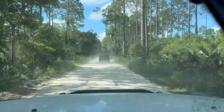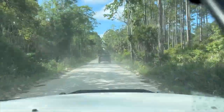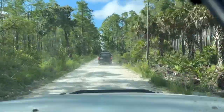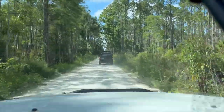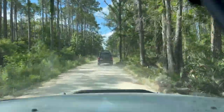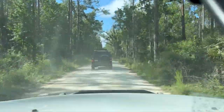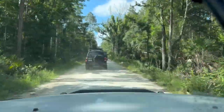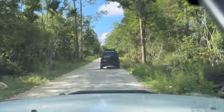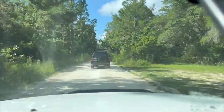We just entered the Lower Suwannee Wildlife Management Area, which is part of the Adventure Trail. And we're working our way. This will actually take us towards the river. And from the river, it'll take us northwest back towards Old Town. And from Old Town, I believe we have to cross over, I'm thinking it's the Suwannee, and then get back on some hardtop so we can work our way southeast.